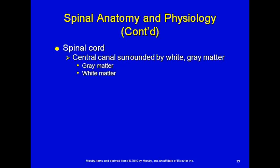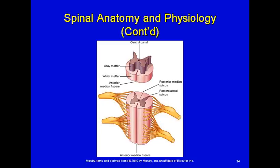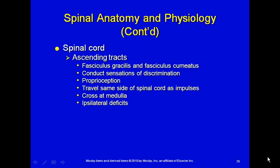The central canal is surrounded by white and gray matter, just like the brain has gray matter on the outside, white matter on the inside. It's covered by 3 meninges, just like the brain is, and it is cushioned and bathed and cooled by cerebrospinal fluid. So when we look at the spinal cord, the central canal, there's your gray matter on the inside, white matter on the outside, and off of the spinal cord come 2 pair of nerves for each vertebrae, 2 sensory nerves and 2 motor nerves.